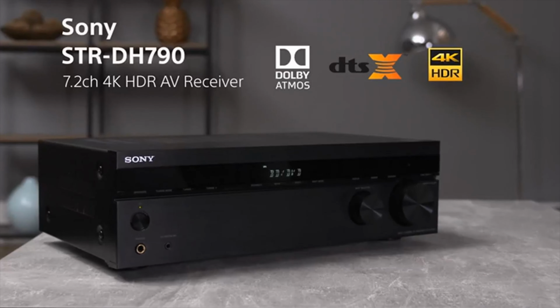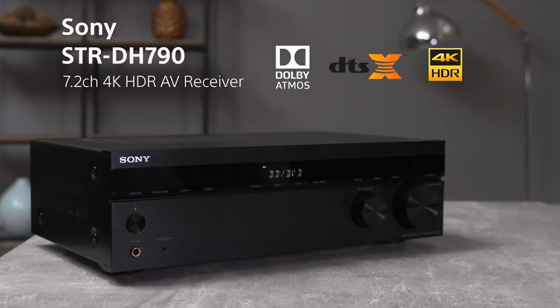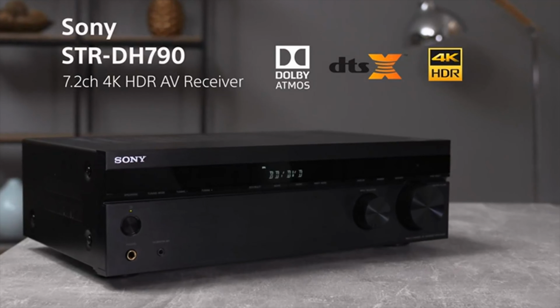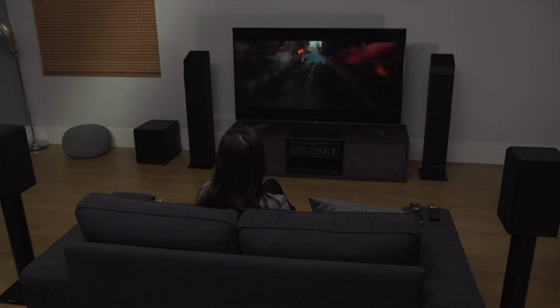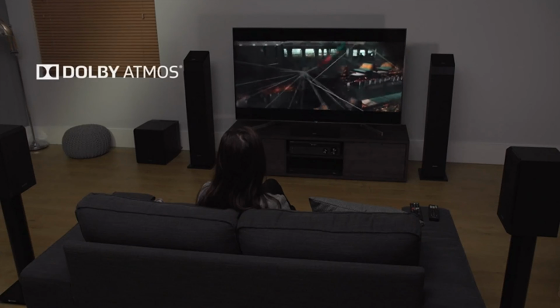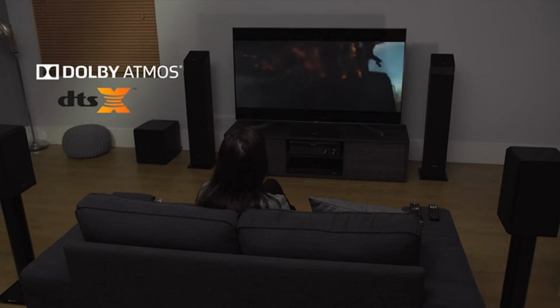Looking for the latest home cinema features? The STRDH790 AV receiver brings you Dolby Atmos and DTS:X, plus 4K HDR video. Discover the latest in cinema-style surround sound with support for Dolby Atmos and DTS:X, the leading cinema-quality audio codecs.